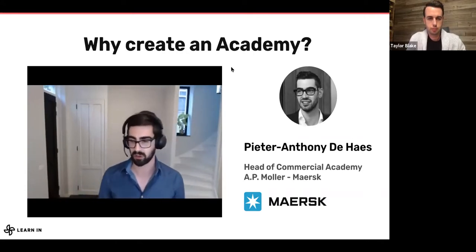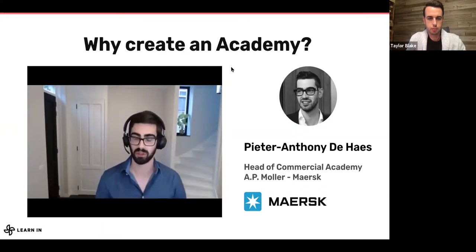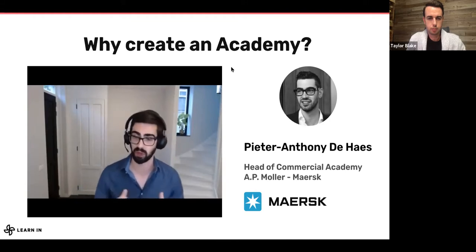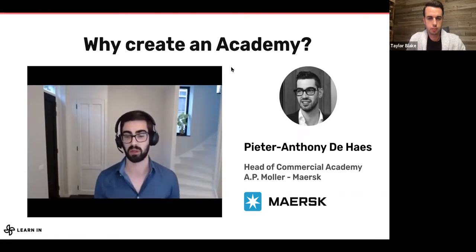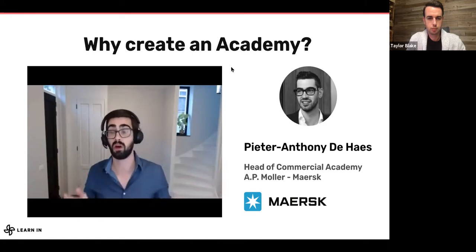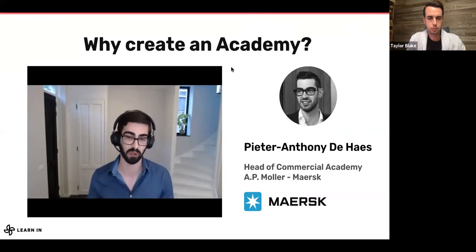Another element is the focus that you can bring with an academy. What we see in a lot of companies is a lot of great initiatives coming from HR and general L&D and other areas. But what we also sometimes see is that they're super broad. They try to do everything for all of the employees, which is part of why they're there and what they are supposed to do. But that also means that it sometimes is less focused.